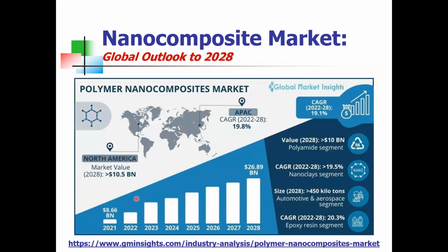So this market right now probably has a value of around $9–10 billion, and it's predicted to get up to about 27 billion by 2028. You can see that nanoclays are probably the most important nanofiller class. Automotive and aerospace is a big area. Epoxy resins are one of the areas that are growing fast in terms of the matrix materials that people are using, but polyamides are also very significant already.